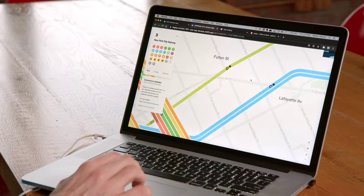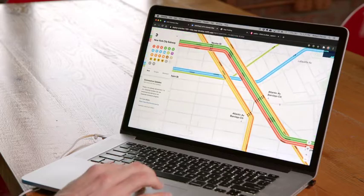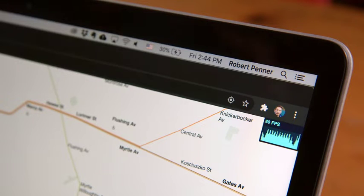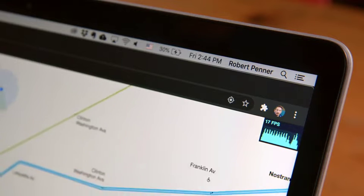A constant challenge was adding really interesting, dynamic graphical features that could slow down the frame rate. When you're dragging around the map, it has to respond. We can't have it be chunky, like 10 frames per second.